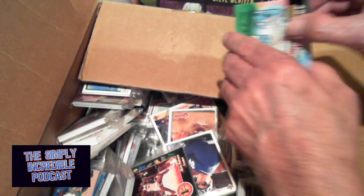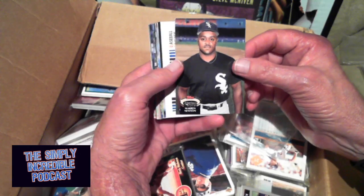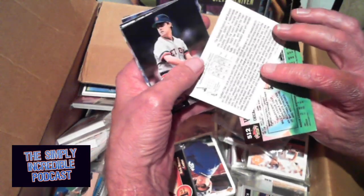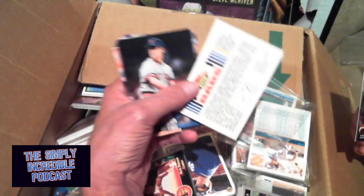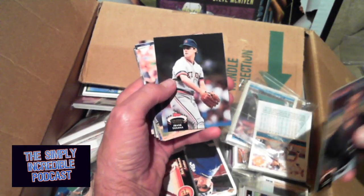Hey, these might actually not be sticking together. Warren Newsom. Just one of those little inserts that's just, you know, trash. But it counts as an insert.